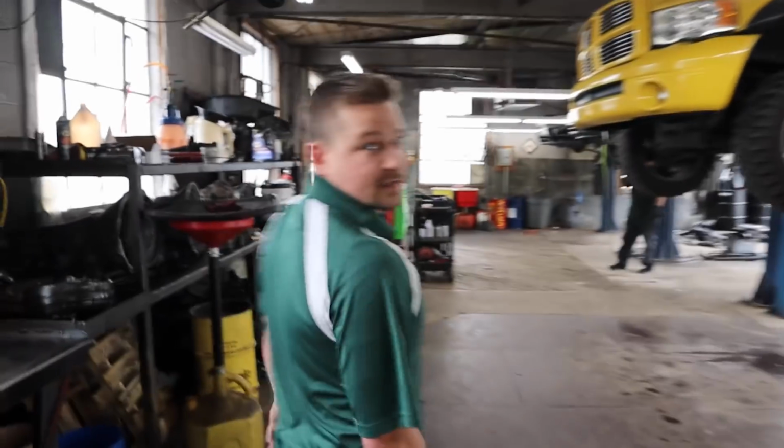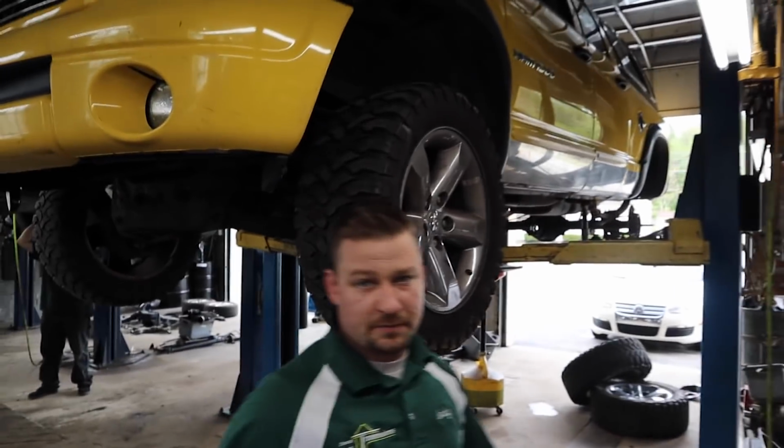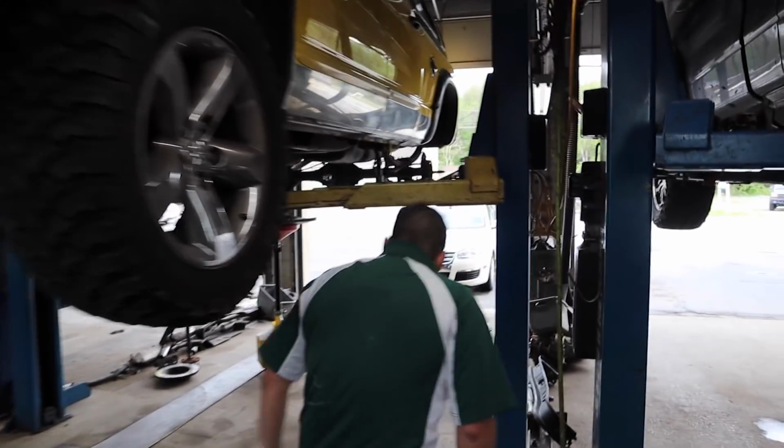So here we have, it's just a regular old 1500, this is a 2005. Just an interesting type of diff failure this one had. And he's got some preventative rust maintenance here going on the side.